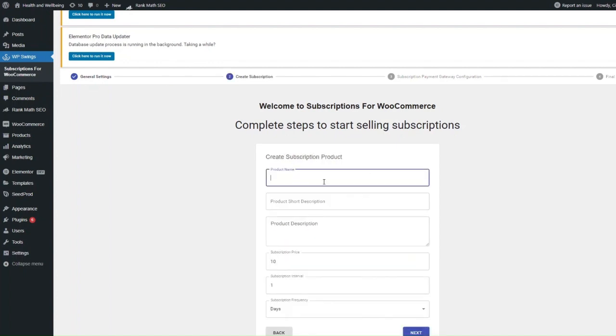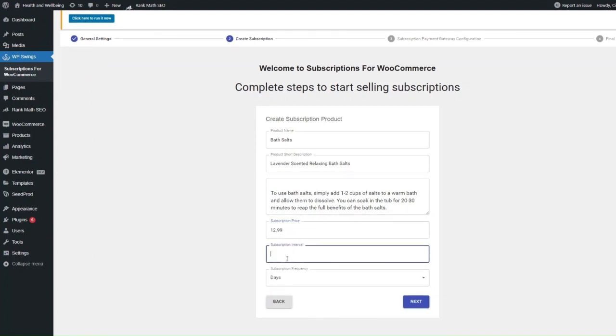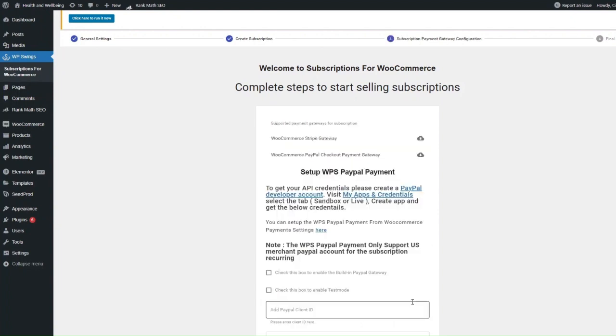Next thing then, you want to set the product name for your subscription product, and then you want to give it a short description as well. And then you want to create a longer description. You want to give it a subscription price. We'll do $12.99. And then you want to give the interval, so we'll say every 3 months. And then you want to click next.